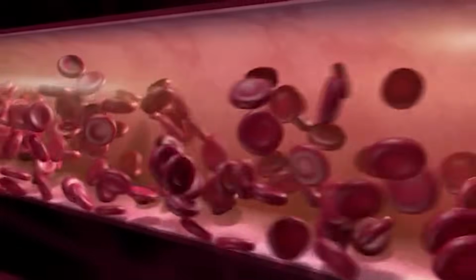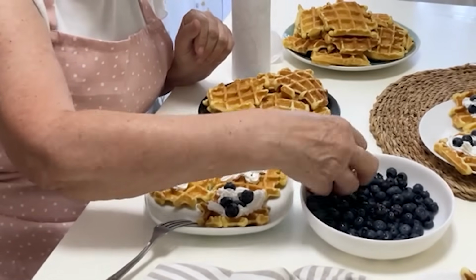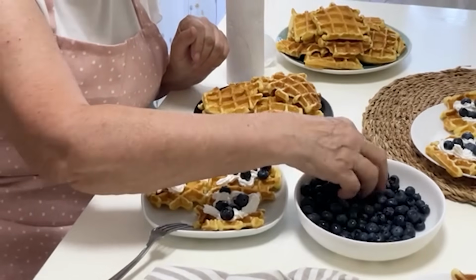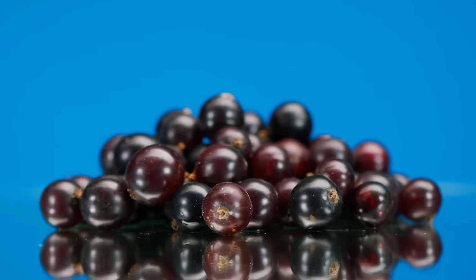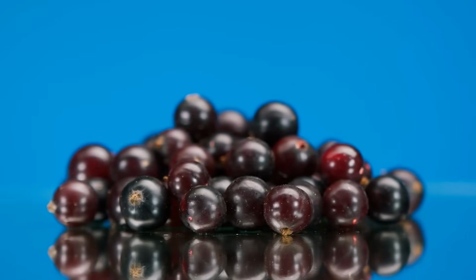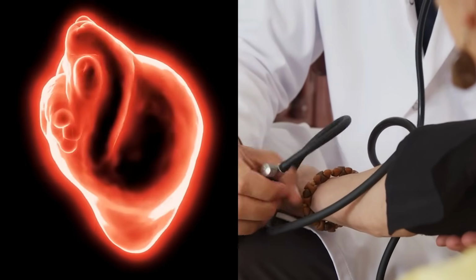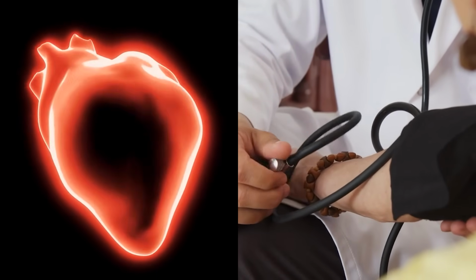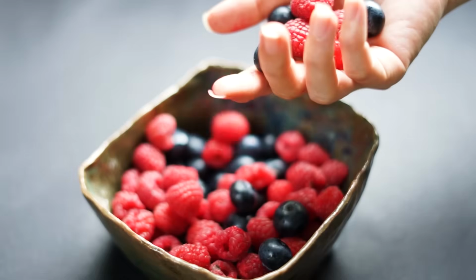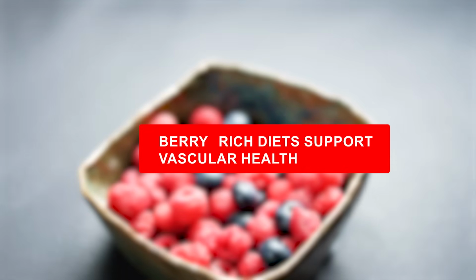vessel injury. In human tests, volunteers who ate wild blueberries daily showed better blood vessel function and lower blood pressure after 1 month. Other trials using purified anthocyanin supplements found reduced platelet stickiness and lower levels of fibrinogen. These changes point to a lower clot risk, especially for people with mild vessel stiffness or high blood pressure. While these trials are small, they highlight how berry-rich diets support vascular health.